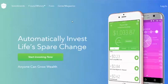And to be quite honest, I probably use more platforms than I need to. I've got Charles Schwab, I've got E-Trade, I've got T. Rowe Price, and I also trade through my bank. Wells Fargo has a trading platform as well.